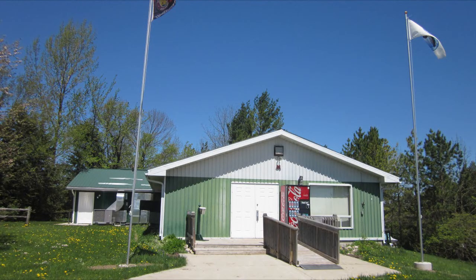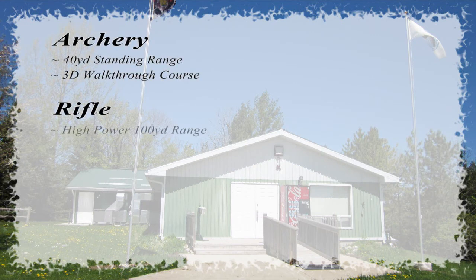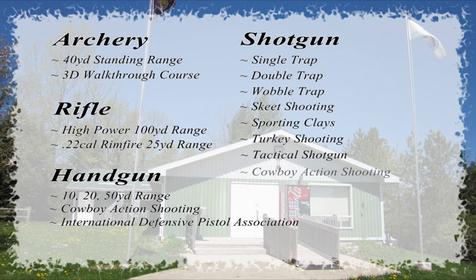So there you have it, a brief overview of the facilities here at the Sydenham Sportsmen's Club. And you got your 4 main categories: archery, shotgun, rifle, and handgun. There's something for everyone, and there's something happening here mostly every day. So it's a great place to come out and spend the afternoon.